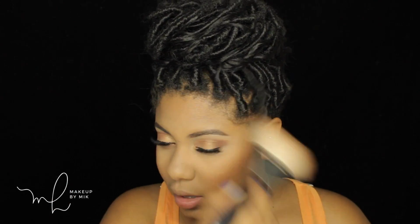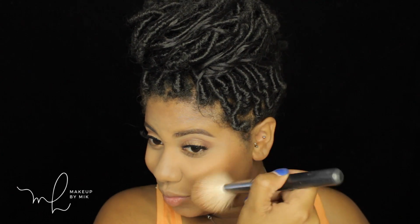I don't contour a crazy amount in the summer just because I do like to keep my face that natural, island vibe glow. Bringing it back to the roots, guys. Back to the roots. Want to look good, want to look fresh.